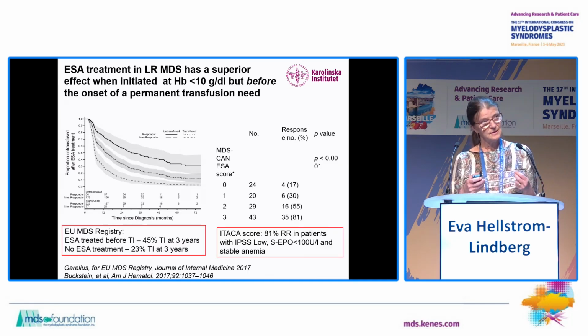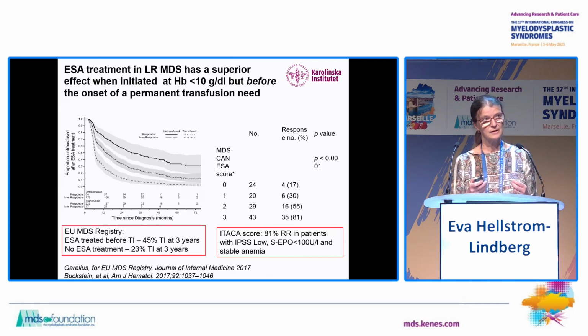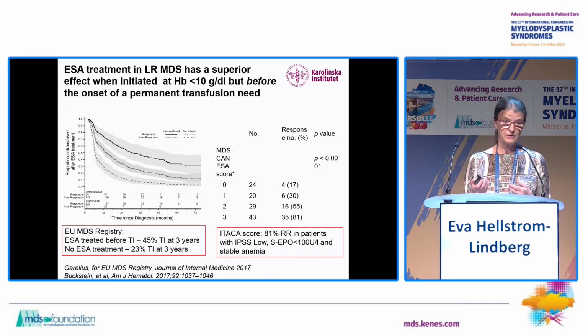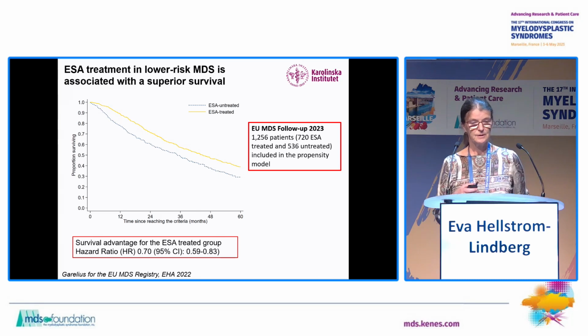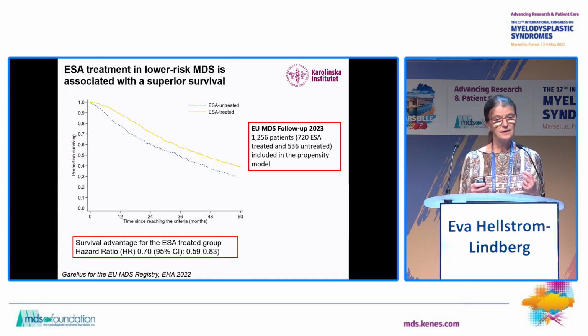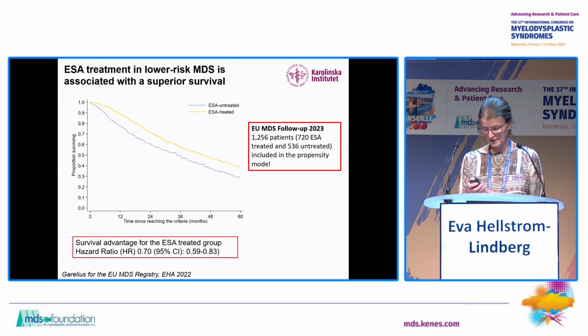And what this study shows is that if you start ESA treatment before the onset of a permanent transfusion need, this actually is associated with a significantly longer time to your first transfusion. The same has been shown by Rena Buxton and her colleagues in the Canadian register. And recently, this is just preliminary data reported last year at EHA. When we repeat the study and the analysis now, 6 years later, we show that being exposed to ESAs, if you have a low-risk MDS, is actually associated with an improved survival. So I think it's very important for patients to prevent onset of transfusion need.